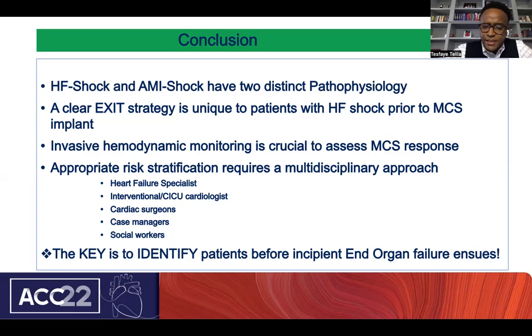So in a nutshell, the key is to identify patients before incipient end-organ failure ensues.